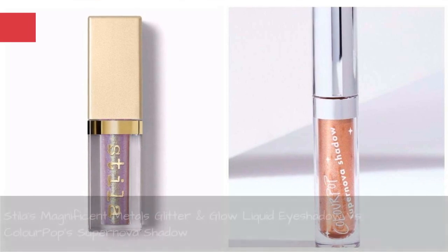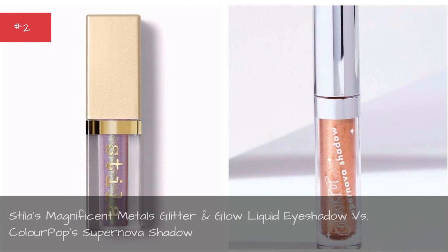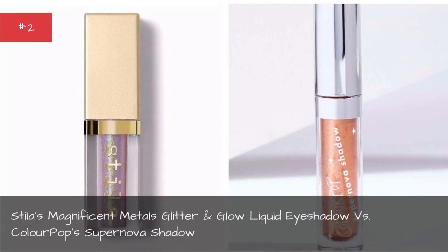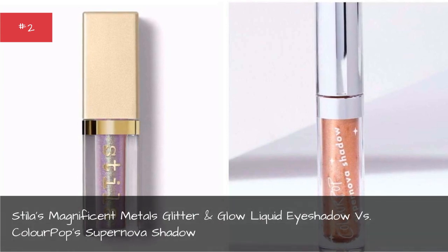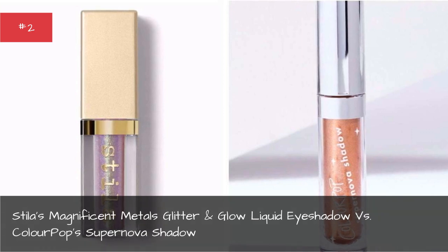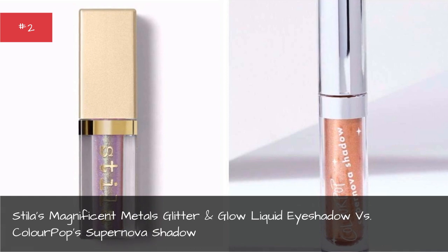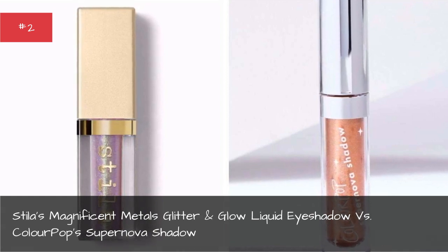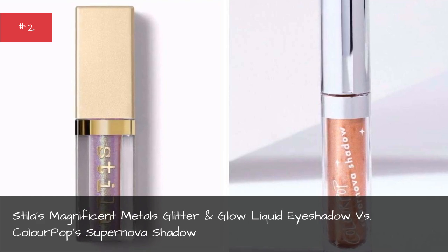Just Stila's Magnificent Metals Glitter and Glow Liquid Eyeshadow versus ColourPop's Supernova Shadow. Stila's Magnificent Metals Glitter and Glow series of liquid eyeshadows offer bold, glamorous pops of color. The eyeshadows come in 14 different shades for each. ColourPop's Supernova shadows come in 5 different shades that are very similar to Stila's and cost each.